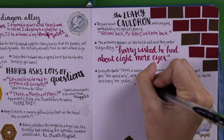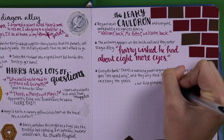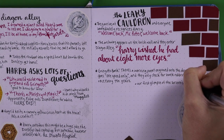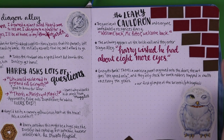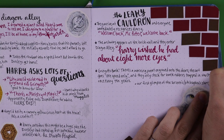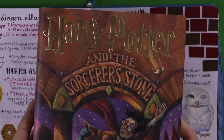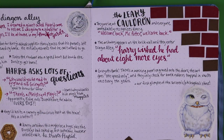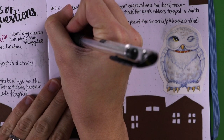Also worth mentioning that we get our first glimpse at the Philosopher's/Sorcerer's Stone. A lot of people have been correcting me, even though it's in my book, it's called the Sorcerer's Stone. I know that it was originally the Philosopher's Stone, and that's how it was written and intended. It only became the Sorcerer's Stone when it was published in America. But I am reading it out of a copy of Harry Potter and the Sorcerer's Stone, so that is what I will be calling it going forward in this series, just to avoid confusion, especially because I am paying a lot of attention to specific wordings of things, and I know that the wordings are different in this book compared to the Philosopher's Stone.